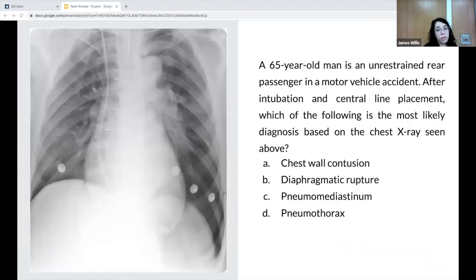Our next question: a 65-year-old man is an unrestrained rear passenger in a motor vehicle accident. After intubation and central line placement, which of the following is the most likely diagnosis based on the chest x-ray seen above? A, chest wall contusion. B, diaphragmatic rupture. C, pneumomediastinum. Or D, pneumothorax. Okay, pneumothorax, that's correct.